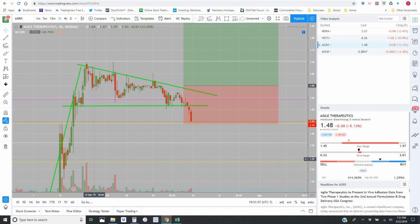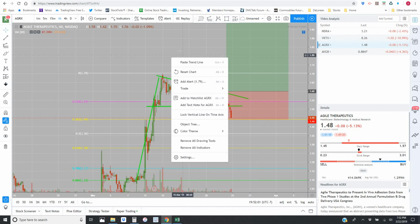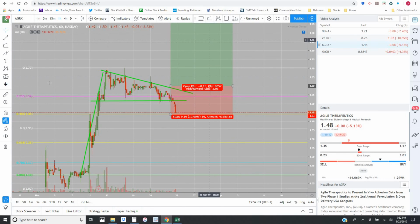We'll see what happens. This is a bullish pennant pattern, and typically what will happen with a bullish pennant pattern is that they will break to the side of the previous run. So the previous run was a very bullish run right there. I was expecting a break up north. It looks like we're breaking down the other way.